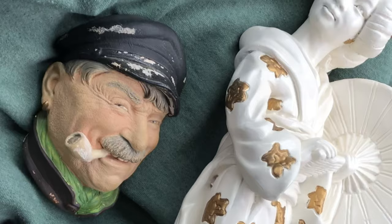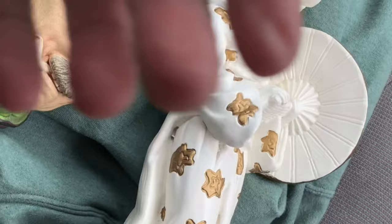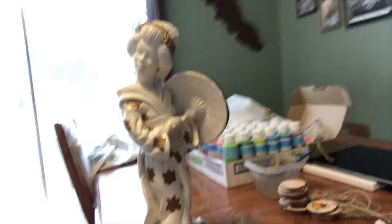So after stopping at two different places, I ended up with these two pieces at $5 each. So $10 spent, and I'm hoping to turn this guy around for $20, $25, and she, well, we'll have to wait and see until I'm done. So I'm back home with my lovely two pieces I will be working on next.